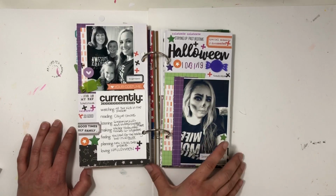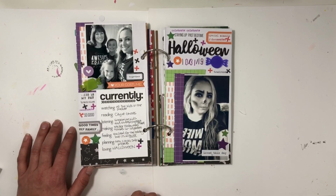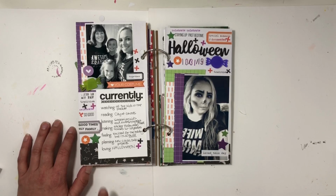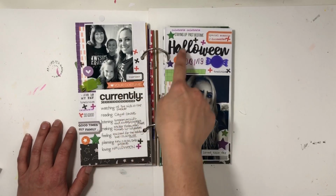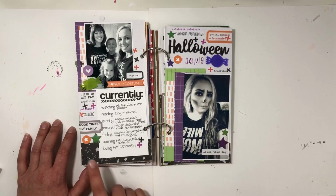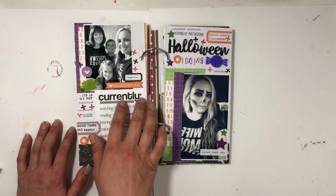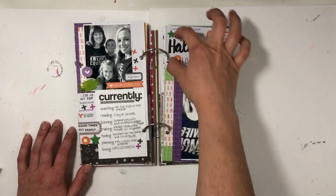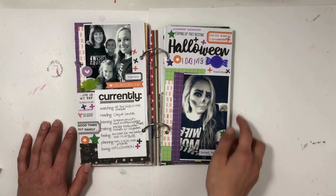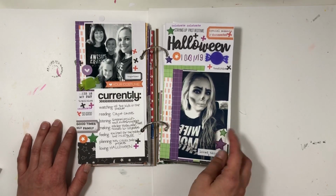On these, I just distressed them since it was Halloween, and I used some very old stuff as far as scrapbooking pieces are considered. The puffy stickers, I think, are very old, as well as the pattern papers, but I preferred this pattern paper over any other black I had. And then I just stamped along the side, and I stamped up here, and did a bunch of X's, added in some candy. Love how this one came together.